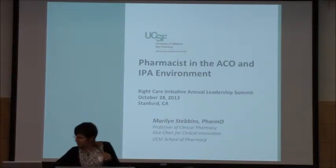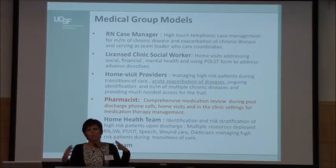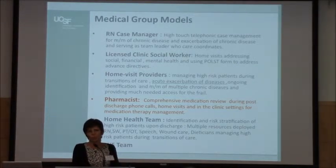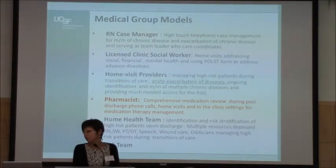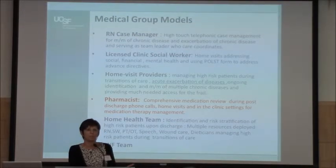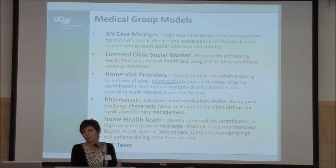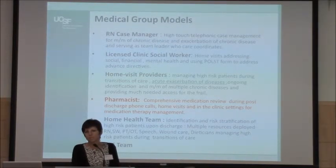And so if I look at some of the medical group models, I think that when we talk about embedding pharmacists into some of these new practice models, we have to be a bit careful because the model isn't the same as the Kaiser model. It's not the same as my Mercy Medical Group model. It's not the same as the VA model. We have a lot of disparate practitioners out there that are joining forces in these IPAs and ACOs, but they're not all in the same location. So how do we bring pharmacists into that care setting and figure out how they work?